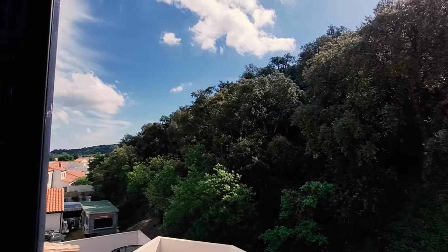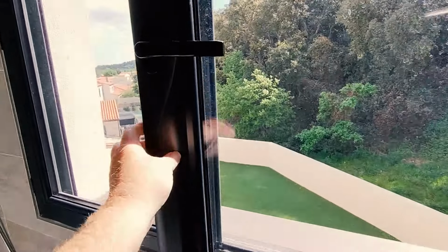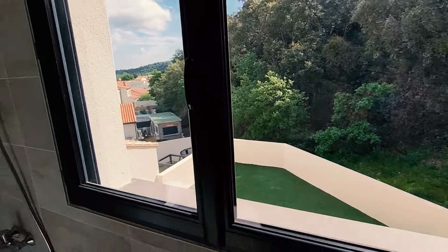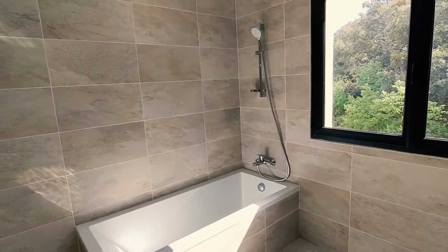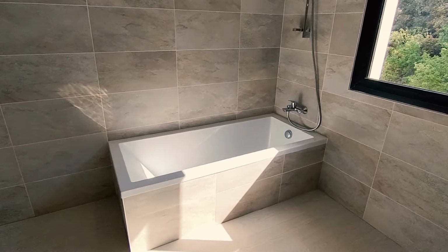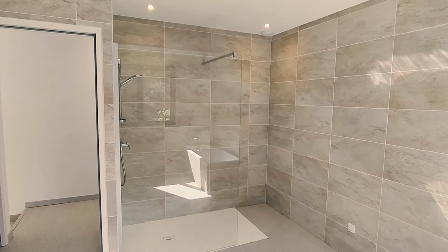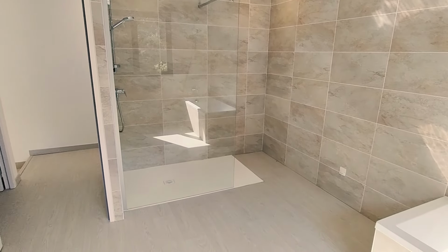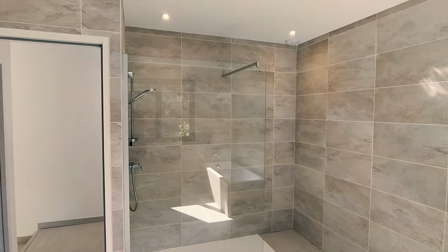Just a really nice view off the back there. Just go ahead and close that. Then we're going to pan around. It's a handheld shower there with the bath. And then eventually, I'm going to turn to the left and show you the shower space, which is very large. And like I said, it's a very large bathroom, especially by European standards.